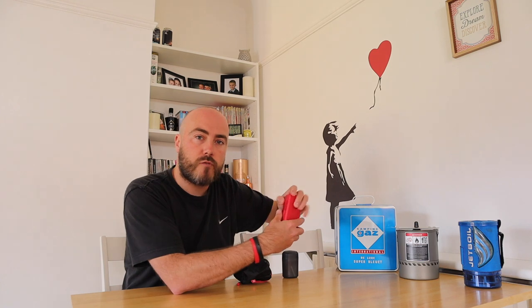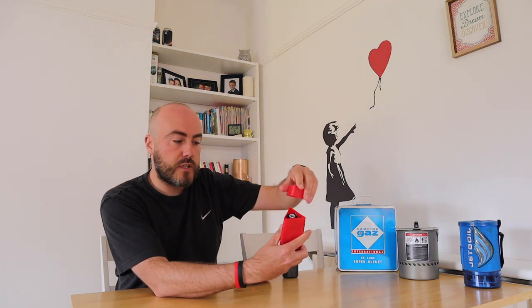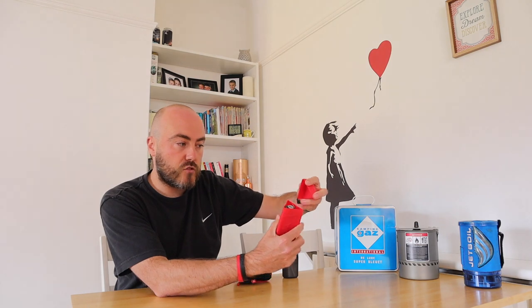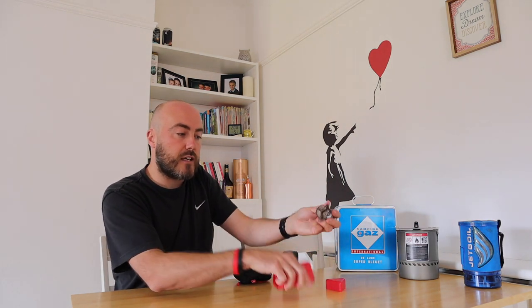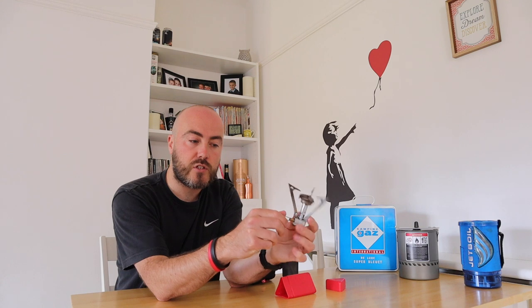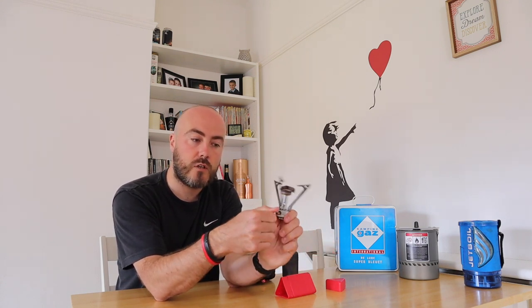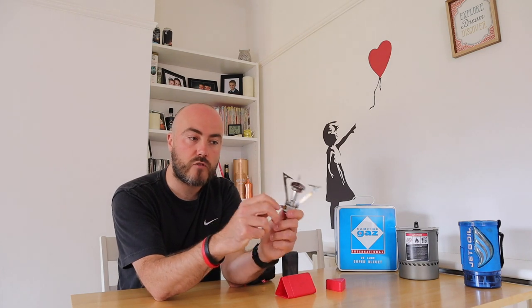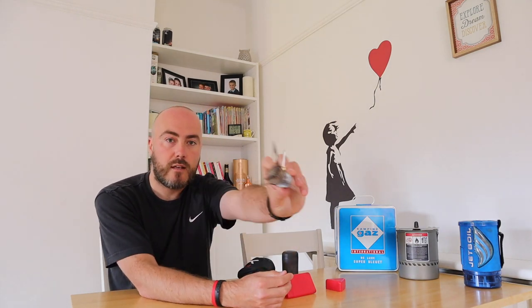And I'm just hoping the focus isn't latching onto my face. But it comes in this sturdy triangular carrying case, which is made out of heavy duty plastic. And it is just a very simple single burner, which screws on and self-seals onto the screw-on type gas cartridges. It's got a little bit of a windshield just in the top there.